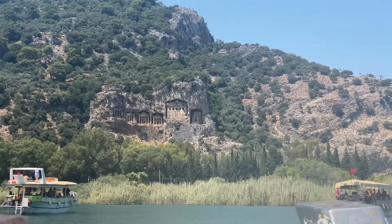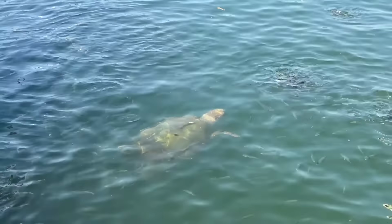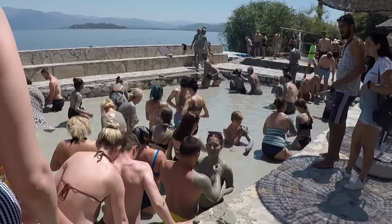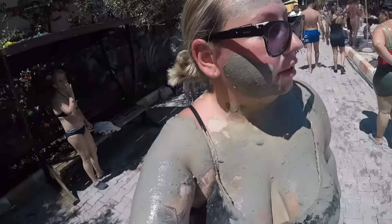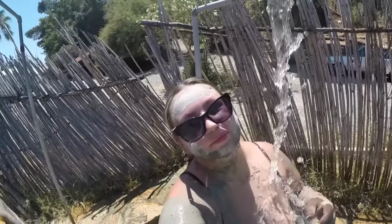So when you get on the boat, you visit multiple locations and the first stop is lunch, which again is included. You get back on the boat and make your way to the Dalyan mud bath, and this does tend to be overcrowded as it's so popular and it will depend on the time of year. We went in July, so it was a very popular month. After you cover yourself in the mud, you can then wash it off and go into the sulfur bath.